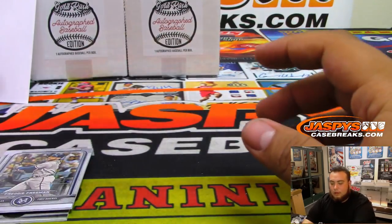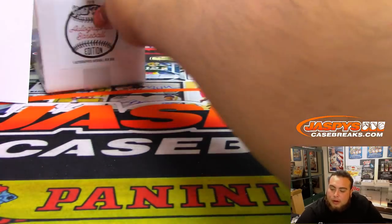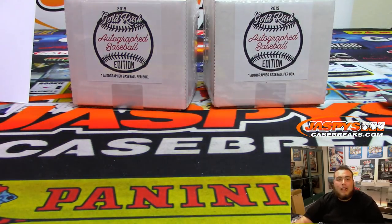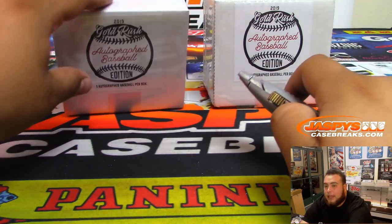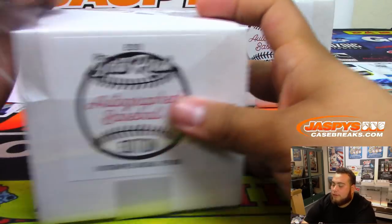There you go. Alrighty, guys. Two boxes left. The autographed baseballs. And just remember, teams that they're currently on, if they're active, if they're retired, it's going to go to the teams they played for the longest, or, if it's a tie in years, games for retired players. Let's go with the first one.